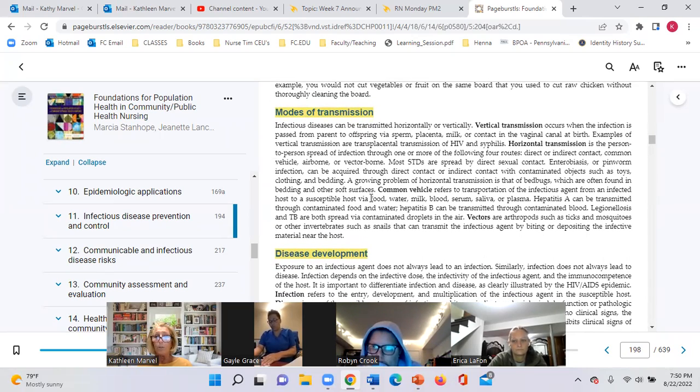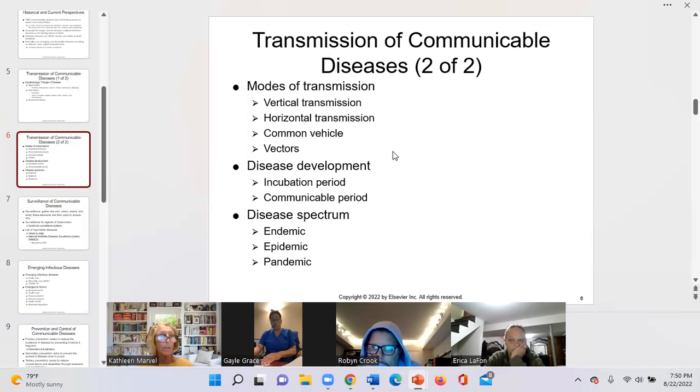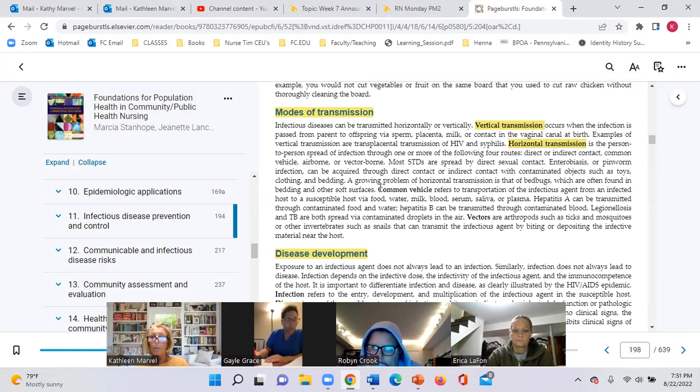Okay. Here's the section I want you to read. Modes of transmission on page 198. Okay, that goes along with this right here. We're on slide 6. So please know what each of those modes of transmission are right here. Vertical, horizontal, common, and vector.